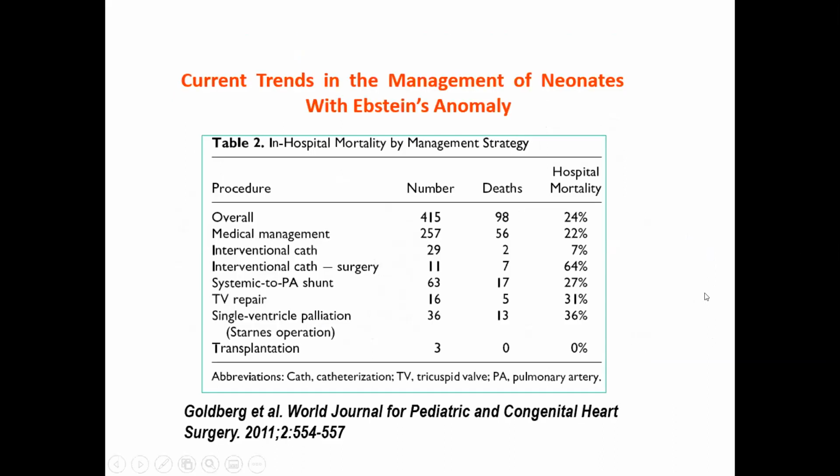Now, this is a slide I borrowed from Abdularaoof. It shows very nicely what the situation was up to 2011. You can see that the in-hospital mortality by management strategy overall was 24%. Obviously the ones who are medically managed are the good ones. Even they had a mortality of 22%.